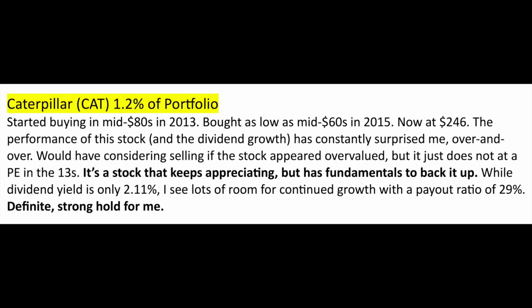But when I looked at the metrics, it was actually doing just fine. I started buying this thing in the mid 80s in 2013. I bought as low as the $60 range in 2015. It's at $246 now. And so it has gone up and up and up, and it has almost defied logic because I haven't seen too much cyclicality when I look at the numbers. In fact, when I look at the PE ratio, right now, the forward PE is expected to be in the 13s, even as we potentially head into recession, potentially a Fed-induced recession here.